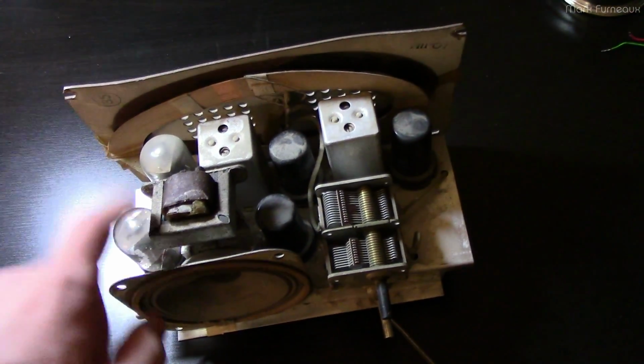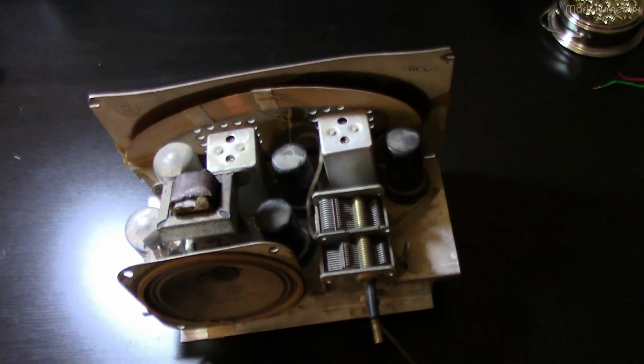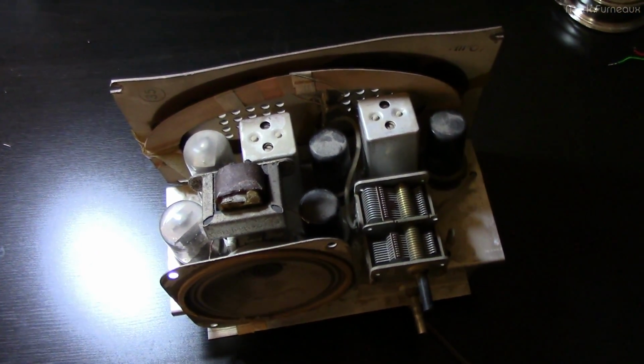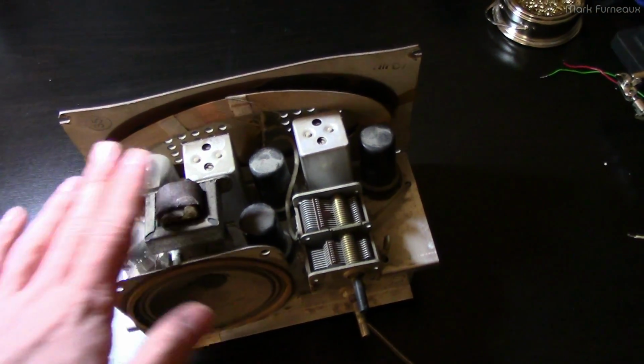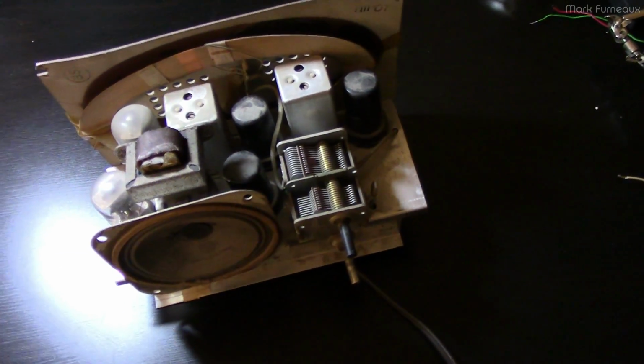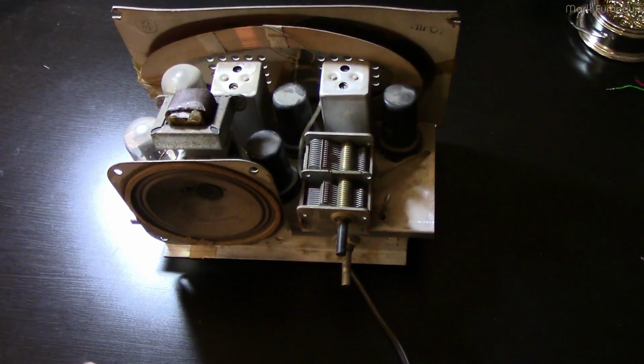And anyway, this thing costs more than the whole radio is pretty much worth. So I'm not going to be bothering to fix this further. It's not cost effective. This isn't a very nice radio. I want to move on to the other one, which is actually a much nicer radio.